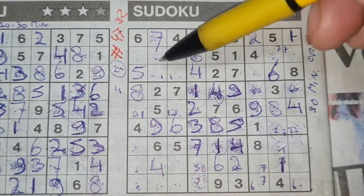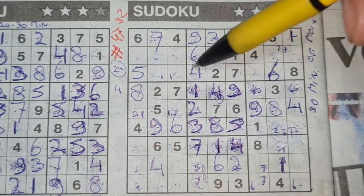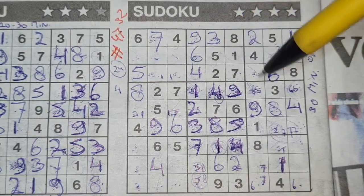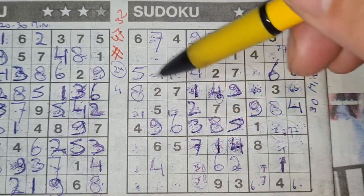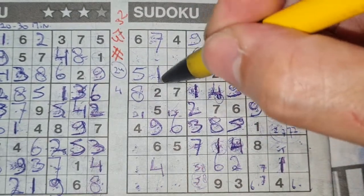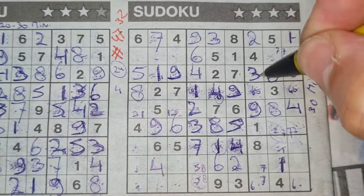Those missing numbers are the 1 is missing, the 2, the 3 is missing, the 4, the 5, the 6, the 7, the 8, and the 9 is missing. 1, 3, 9. And look, we have a 9 in this column, so no 9 there. Here, 9 in the second column, so no 9 there. The only place left for the 9 should be there. And I've eliminated the 1, so the 1 goes there.